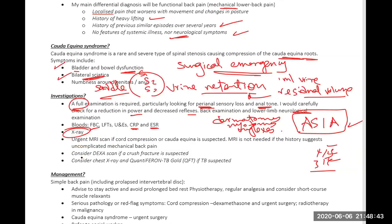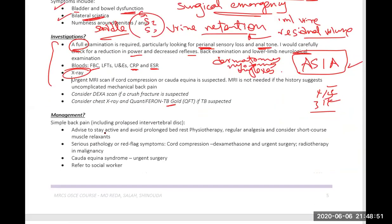Okay, consider DEXA, consider chest X-ray, TB. I would say those are the most important things. And then management, if it's a simple back pain, then you'll start with conservative management, of course, and physio, analgesia, and so on. If the patient has red flag symptoms or if he has caudal equina, then he will need urgent surgery.